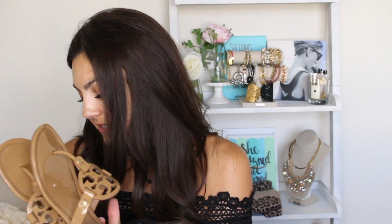So if you're a little concerned about spending the price tag on these, I would say that it's definitely a really good investment piece. They'll match with any outfit and they're comfortable. They're just basic flip-flops. That's it for my fashion-y type items.